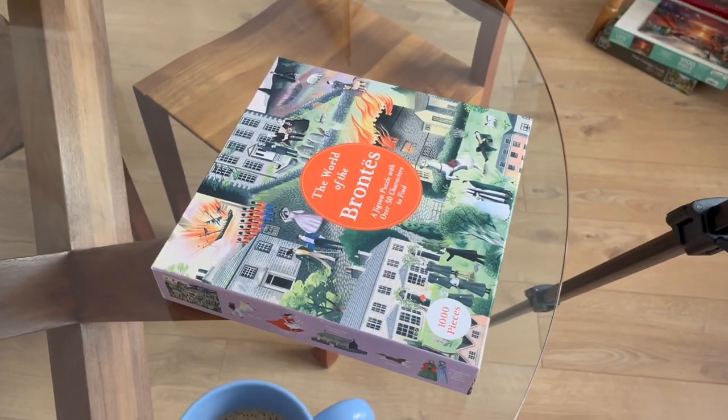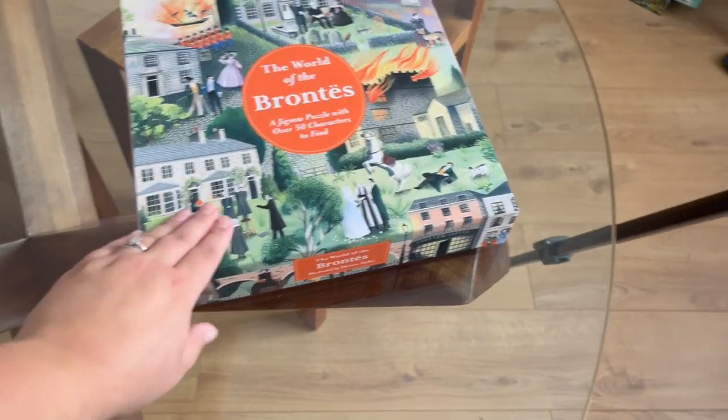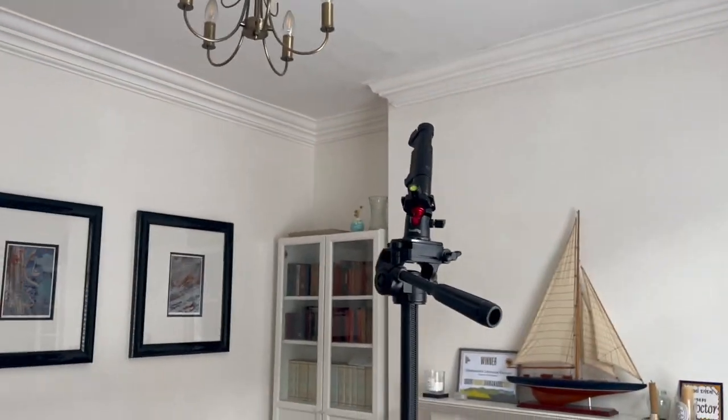I'm not getting steamy for a puzzle, don't get excited. So, I have got myself a setup. So, here is the puzzle. And we, of course, have obligatory Sunday morning coffee. Here is the puzzle. And here, I've got my tripod.